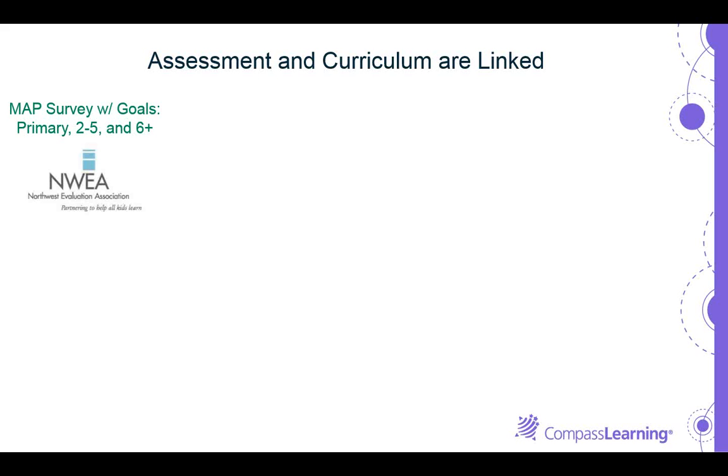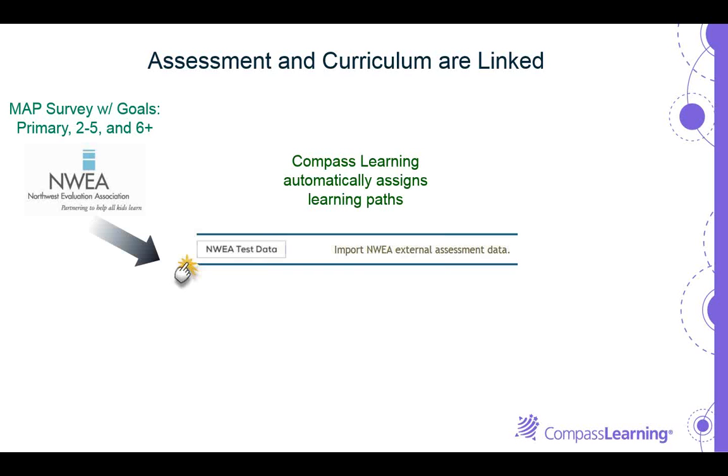We are correlated to MAP's Survey with Goals at the primary level, the 2nd through 5th grade level, and the 6+ test. And as I mentioned, that's for reading, language, and for math. So after the students take that test, then the district or school can decide, do we want to correlate and synchronize every night or at the end of that testing window, whichever works better for you.